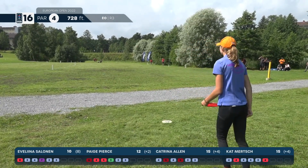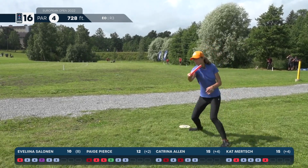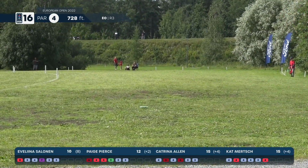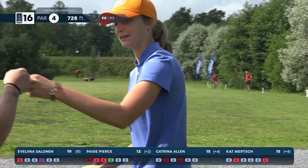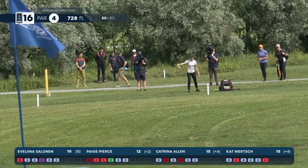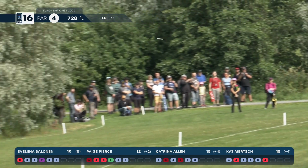And being back this far, this really kind of forces your hand, doesn't it? Yeah, it looks like she's just going for the layup here. We saw her come up short in the previous round and take a big number on this hole. She's just laying up, keeping it safe, getting herself close to the island. Still a tricky third shot, but not as far. And Katrina going for the layup as well.